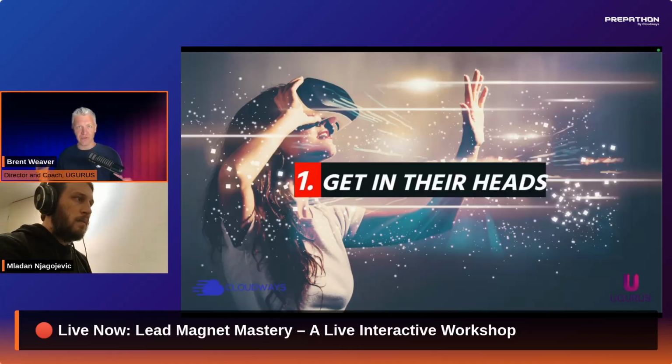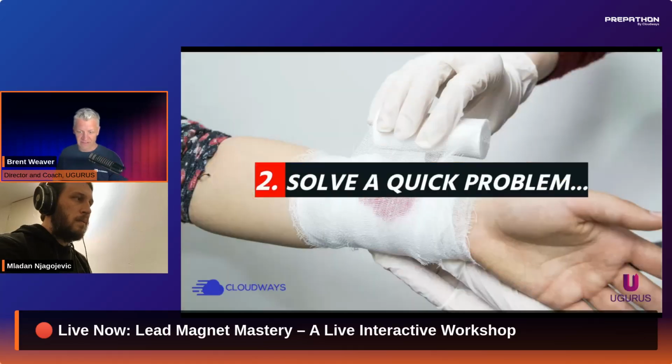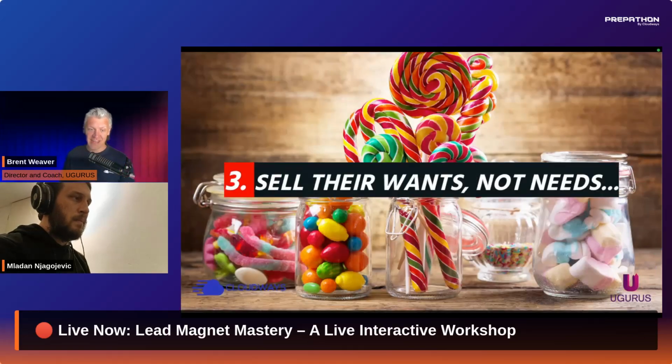So imagine you're putting on a VR headset and you're going to see the world through your client's eyes. The other key thing with lead magnets, the best lead magnets out there, is they solve a really quick problem. So it's like a bleeding neck problem, right? It's something that is going on within your client or customer's worldview, and they have a problem right now, and you have this thing that could solve that problem. It doesn't need to be their biggest problem, just a quick problem. Like they skinned their knee and you're showing up all of a sudden with a Band-Aid. And this is key. You need to sell their wants, not their needs.